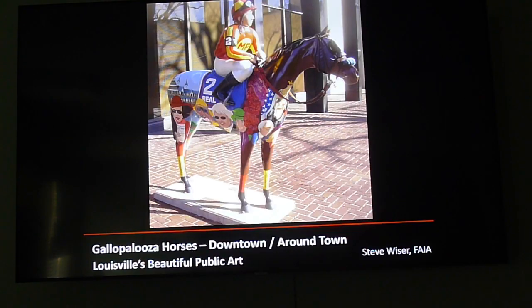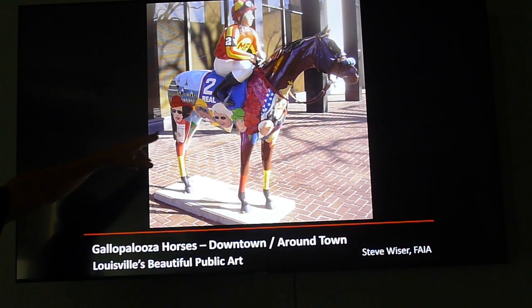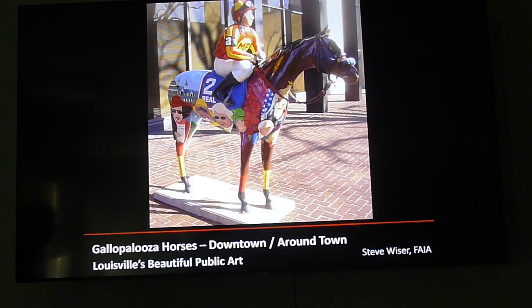And they just did one this past year where they have various artists take a horse sculpture and paint it. This looks like it's a Kentucky Derby thing. There's Bob Baffert there. I'm sure that's one of his horses. But anyways, as you drive through downtown Louisville, you see various businesses with these colorful horses out front, and it's part of the Gallopalooza art program to kind of beautify the city and the streetscape.